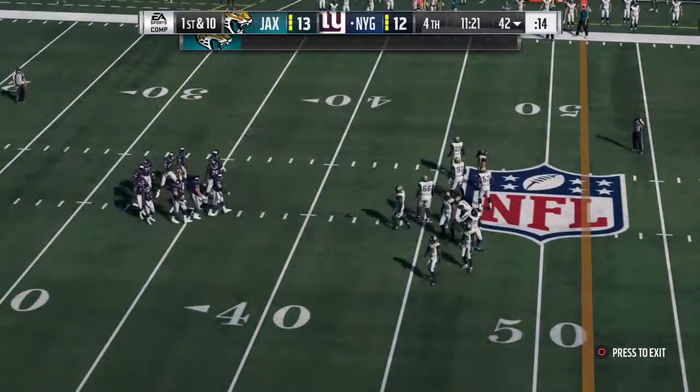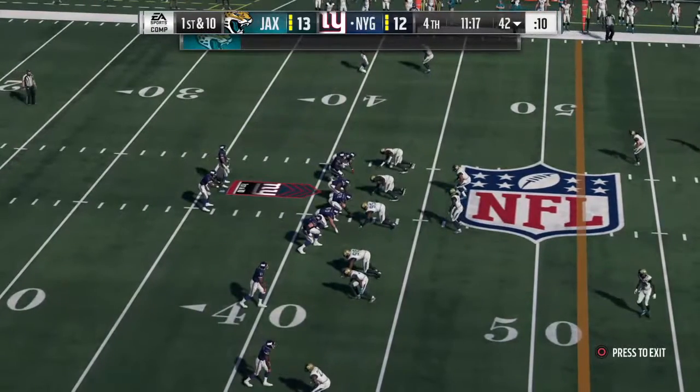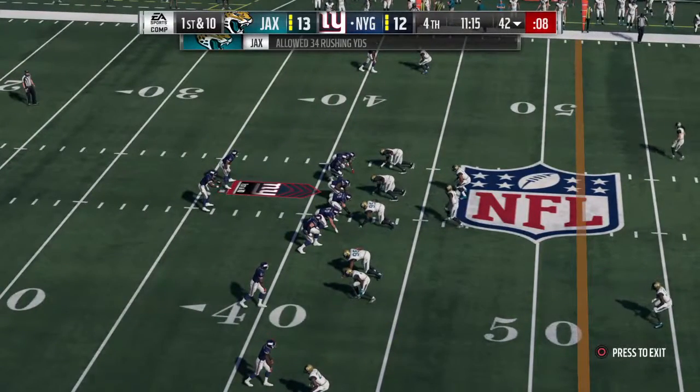Some good games going on in the early window. This might be the best of the bunch. Here we go.